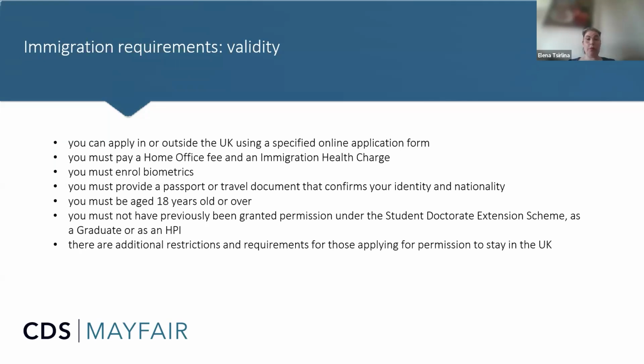Once you have submitted your form and paid your fees, you must make an appointment to enroll your biometrics. This can be done in person or using an app. You must provide a passport or a valid travel document that confirms your identity and nationality. In order to qualify, you must be aged 18 years old or over. And you must not have previously been granted permission under the Student Doctorate Extension Scheme, a graduate visa, or an HPI. There are some additional requirements and restrictions for those who are applying for permission to stay in the UK as students, because there are certain switching restrictions for them. But given that, for the most part, you will be applying from outside of the UK, these additional restrictions and requirements do not apply to you.